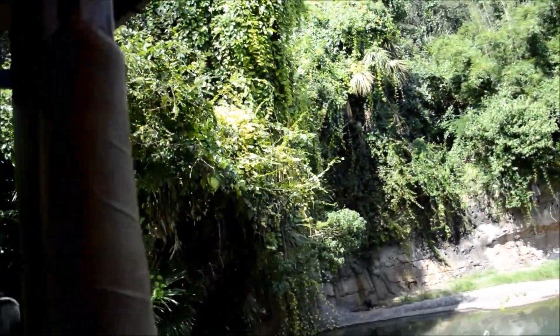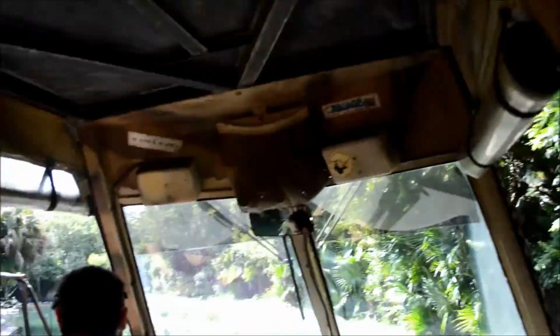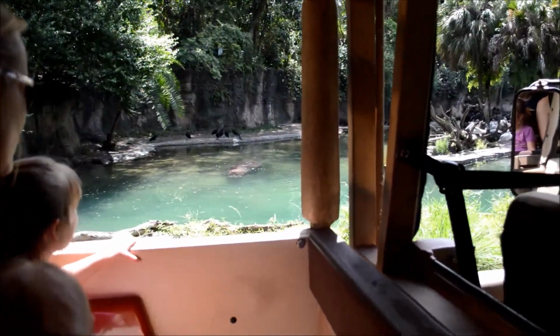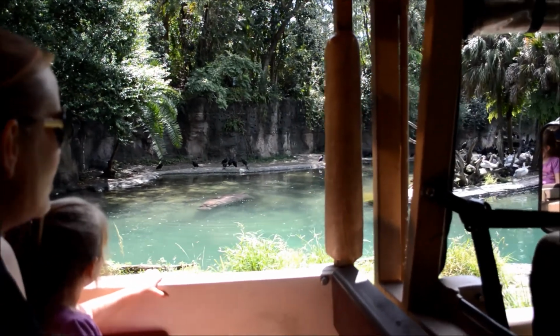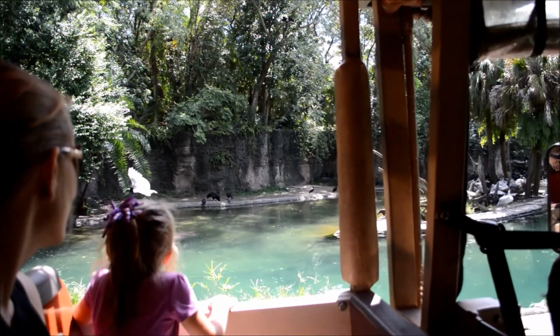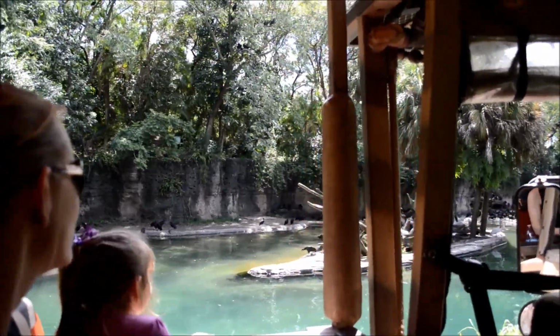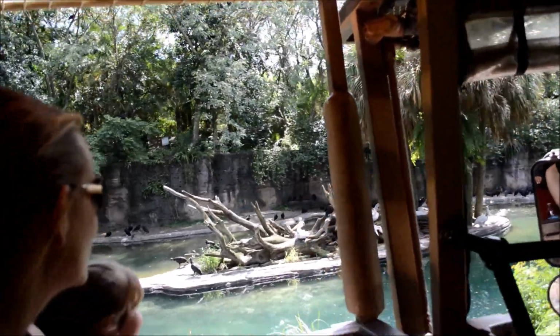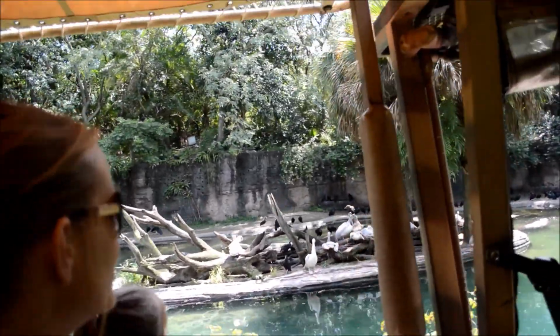Look to your left. Bird. Oh my goodness, Caitlin, look. There's your hippo. Yeah, you were right. Come over to your left-hand side also. On that island, those big white birds with black dusty feathers, those are actually pink-backed pelicans.